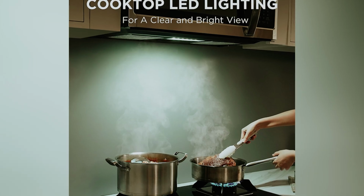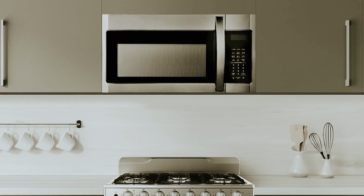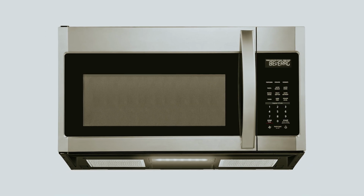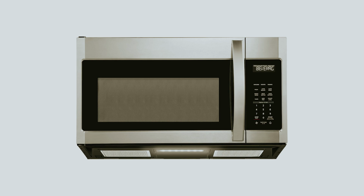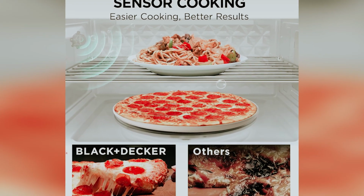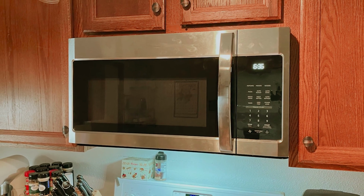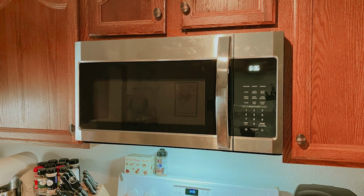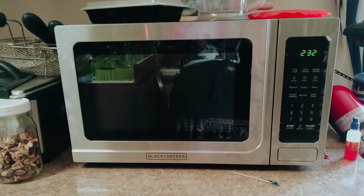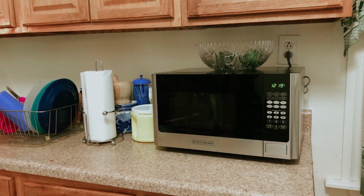Additionally, the 2-speed 400 cubic feet per minute venting fan system effectively removes smoke and odors, keeping your kitchen fresh and pleasant. Safety is a priority with the child lock feature, giving you peace of mind in homes with little ones. Installation is seamless with the included kit and comprehensive manuals for guidance. Constructed from durable stainless steel, this microwave not only delivers functionality, but also adds a modern touch to your kitchen decor. The BLACK+DECKER over-the-range microwave oven is more than just a cooking appliance. It's a reliable partner that enhances your culinary experience.